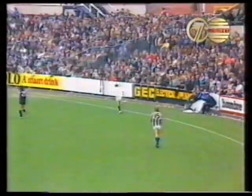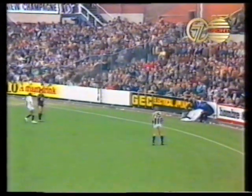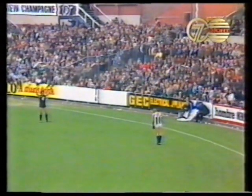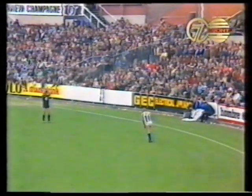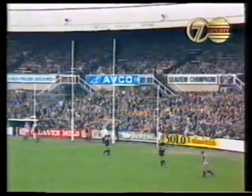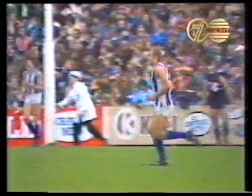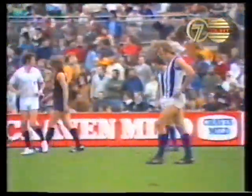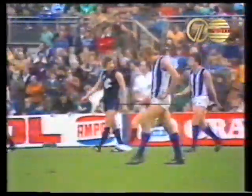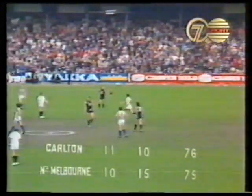7 points of difference. 26 minutes gone. And Blight would be 40 metres out. But he's on a very, very difficult angle. It's on its way. It's a banana kick. It's close. Park 3, Carlton 11-10, 76, North Melbourne 10-15.